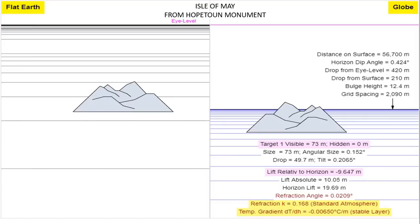So what do we predict using Walter's calculator? Well, the Isle of May from the Hopeton Monument should look like this. On a flat Earth, we should still be able to see lots of water above the island in our field of view.